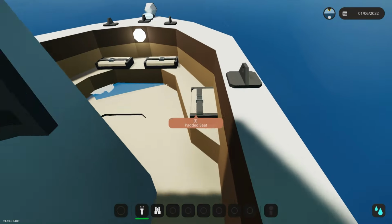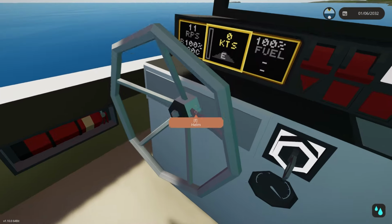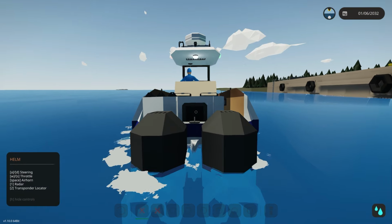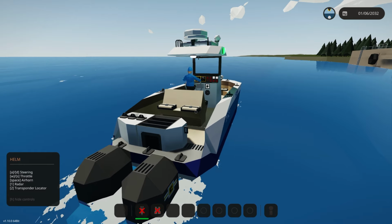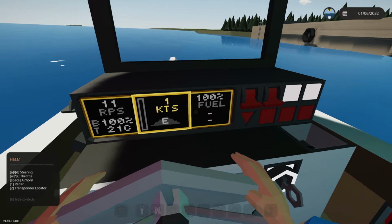What is that? I want to see what that is. That is gear. Okay, so there we go. Let's give it a try. Wait, let's see what the controls are. They're all steering, air horn, and radar. Let's see the radar. Oh, what's that? Hold heading. Okay. Oh, that just turns on the radar right there. What do we need the radar for? Is there a screen for the radar?